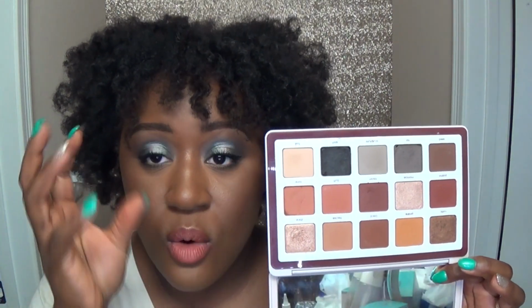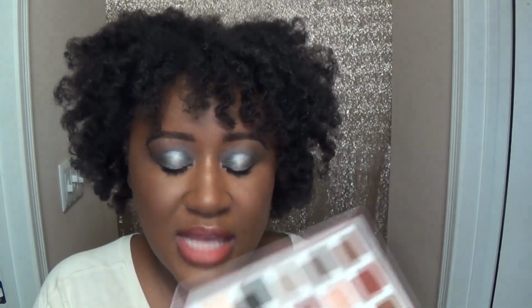So with all of these special formulas, they go on lighter than they may appear in the palette, but you can build them up to your desired intensity. So I do like those. The only drawback with those formulas is that they appear to be softer pressed in the pan than the other formulas in this palette. So I dropped this palette.